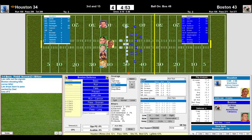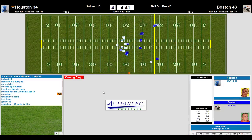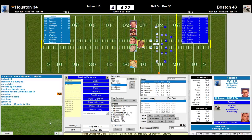We're going to play zone. And you know what? God, I'm going to go opposite side. We're going to go Solstice on the corner blitz. Zone pass. Here comes Shelter. They pick it up. They throw. Oh, God. Gain of 18. First down.